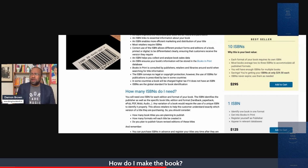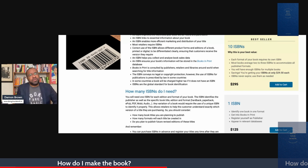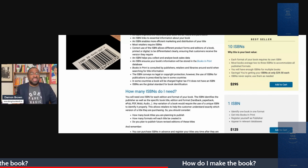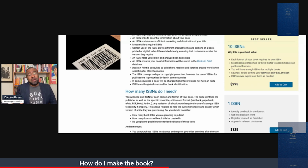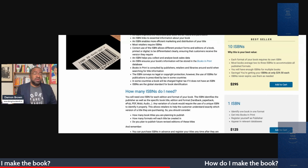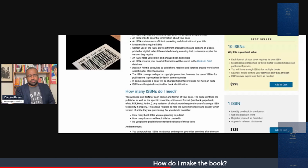I bought 10 probably 3-4 years ago, and I was watching my money too, and I'm still using those ISBNs. Like I said, I've done several books. I'm still not out of ISBN numbers. Otherwise, if it's 10 ISBNs I'd have to buy a la carte, you're talking $125.